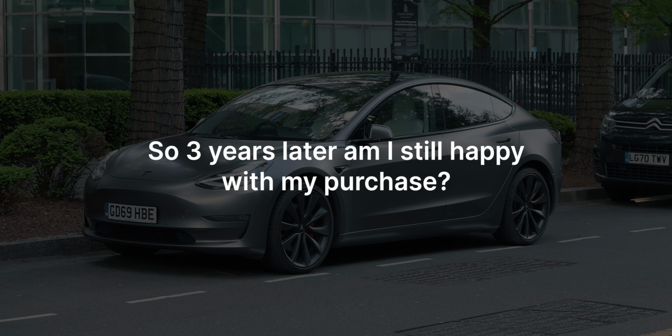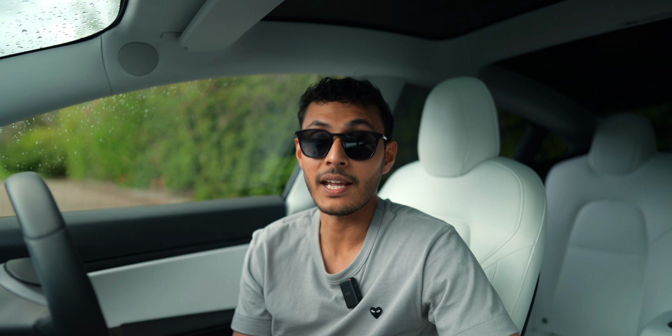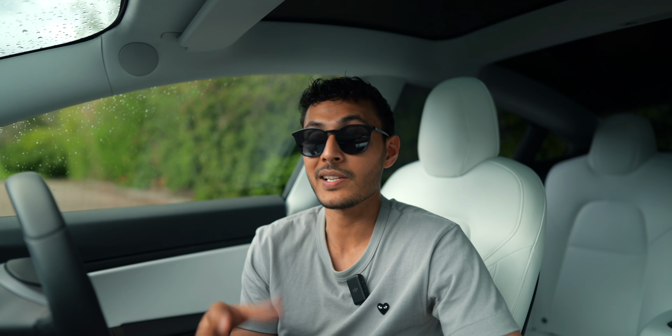We'll see. So 3 years later, am I happy with my purchase? Yes, I'm actually very happy. This is better than I even expected. I wasn't expecting to be this happy with a car. This is the longest I've owned a car. I'm so happy with it that I was actually going to replace it with another Model 3.